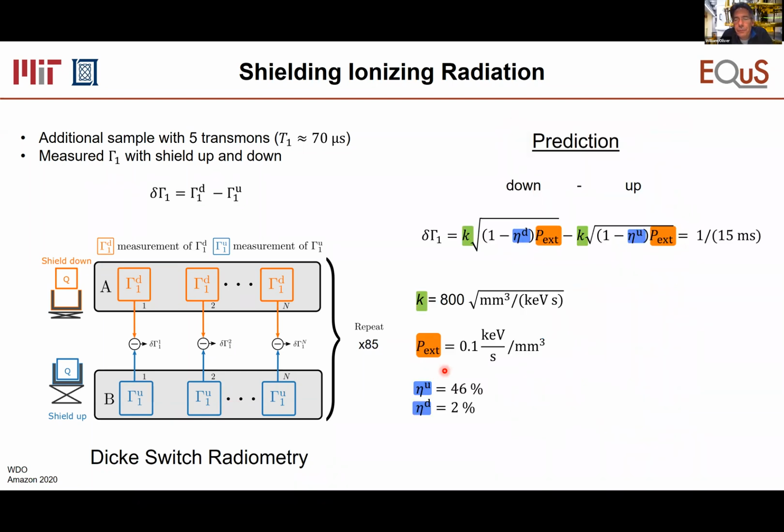Okay, and so that's what we did. And we can predict what we expect to see because we know the efficiency of our shielding when the shield is down versus up.